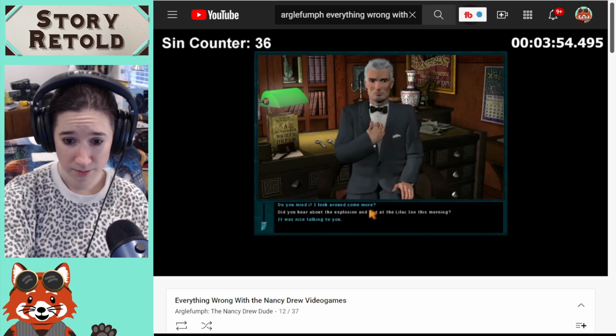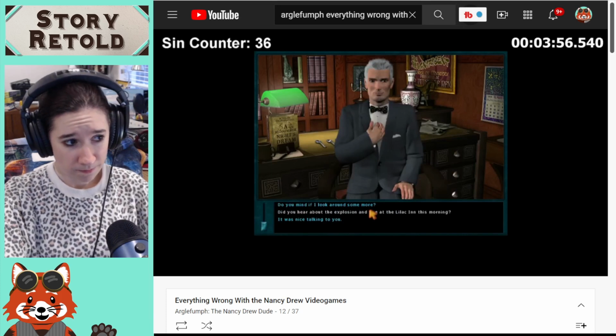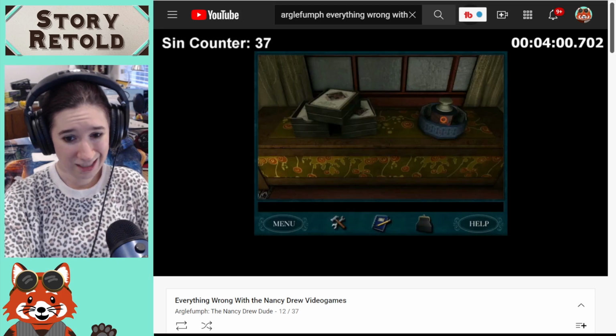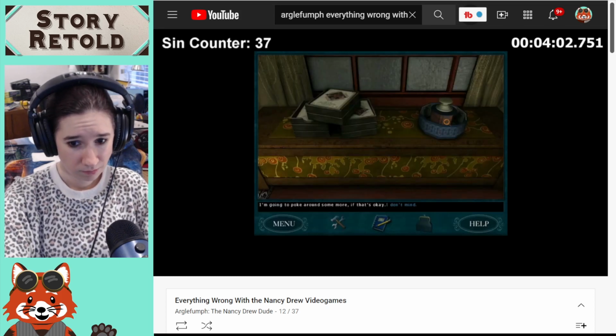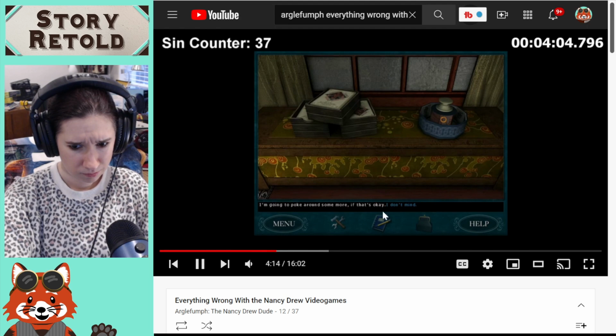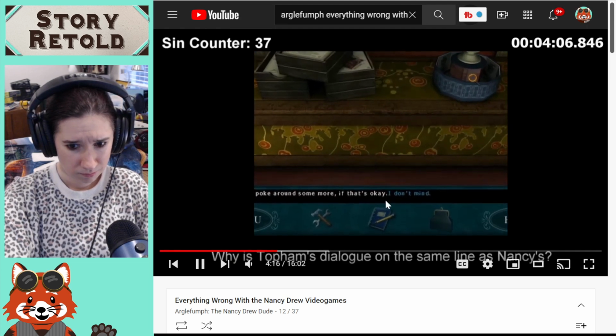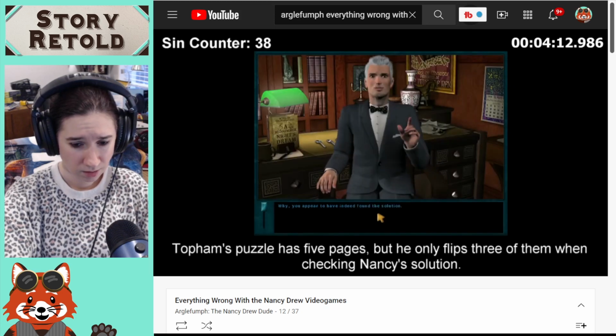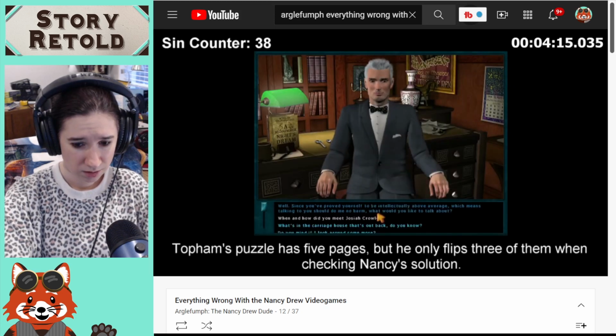Did you hear about the explosion and fire at the Lilac Inn this morning? Topham's arms jump from place to place. Yeah. I'm going to poke around some more, if that's okay. I don't mind. Why is Topham's dialogue on the same line as Nancy's? Yeah. Let's have a look. Topham's puzzle has 5 pages, but he only flips 3 of them when checking Nancy's solution.